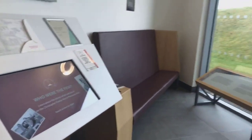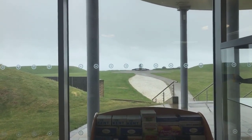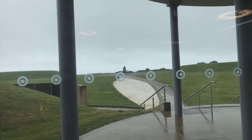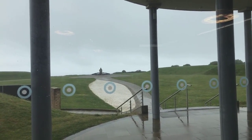So, I hope that whets your appetite to come and visit us when you can. As you can see today, we've got what we would call a typical Capel-le-Ferne weather day. In fact, it's cleared up a bit. The last half hour, you couldn't even see the memorial.